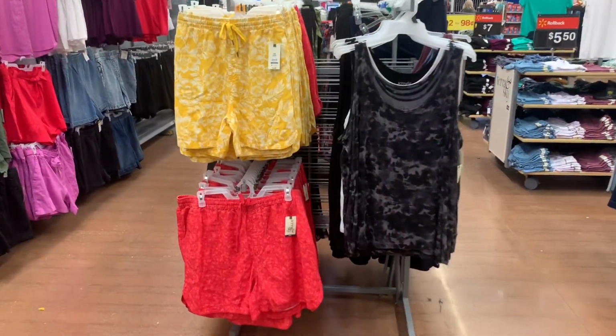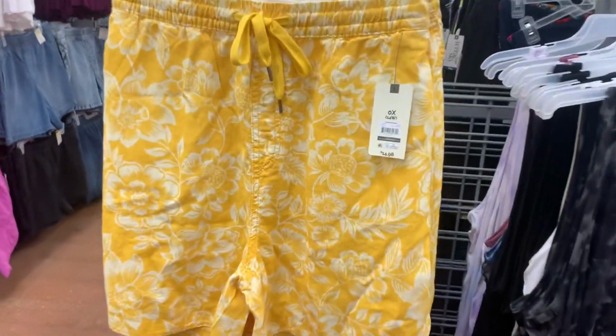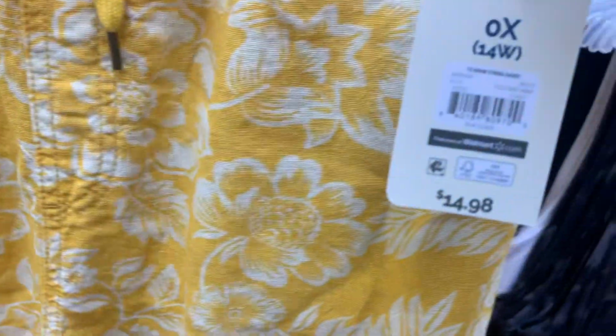Okay, those shorts are so adorable. I love these yellow ones. It's $14.98 with the flowers on it. These are just so cute.